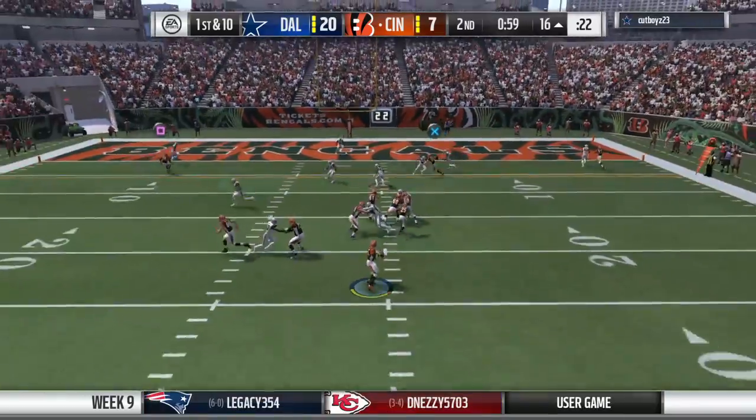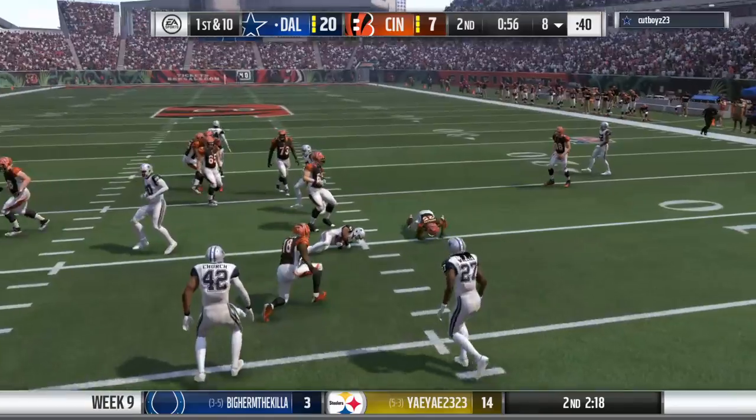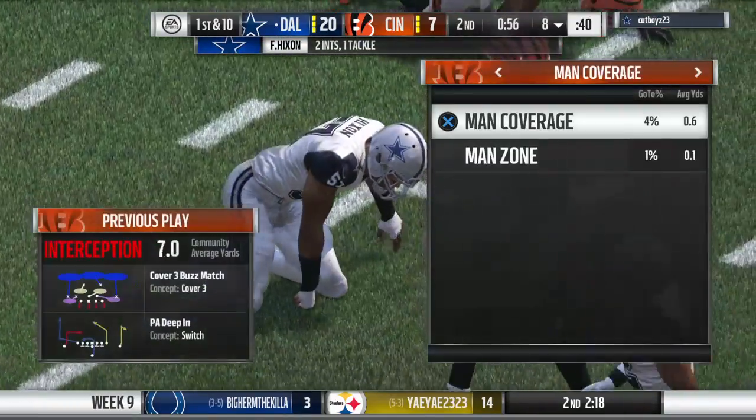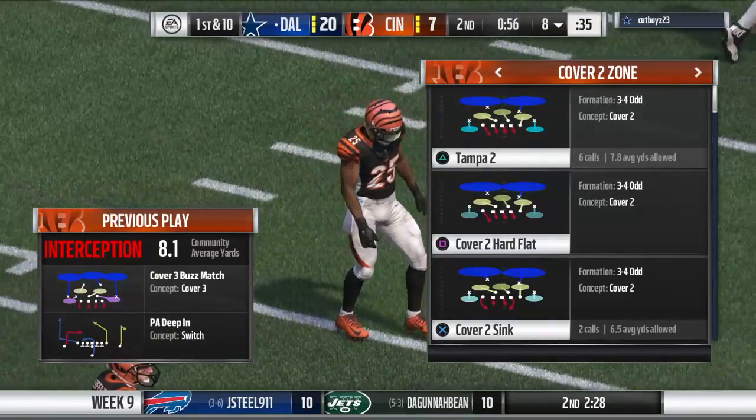Their D gets the INT. Now what can Dalton do? And his pass is intercepted for the 4th time today. A great read, and it's picked off. And a big turnover there as his guys will get the football back.